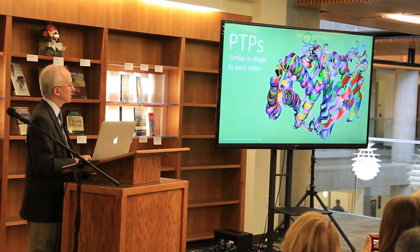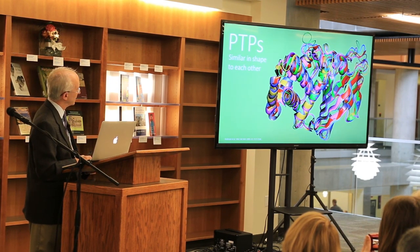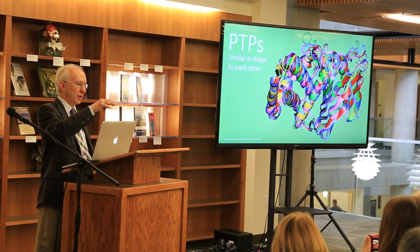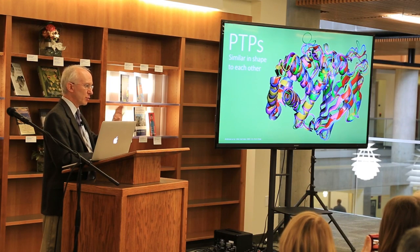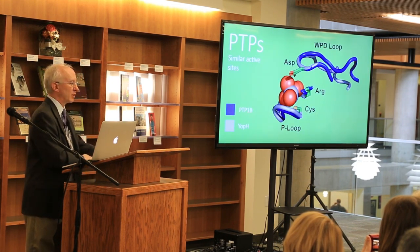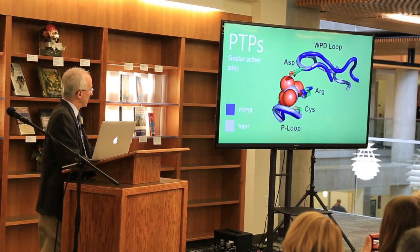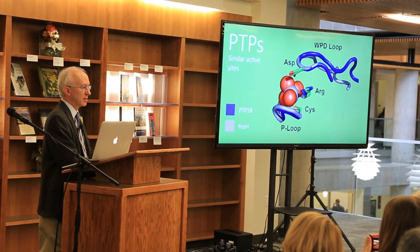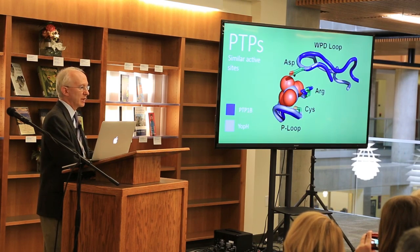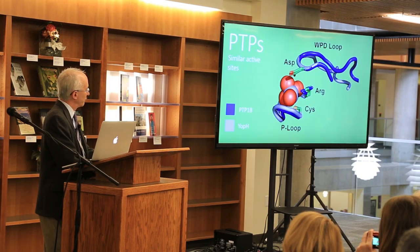At first glance, this might just look like a tangled ball of yarn, but this is actually seven completely different protein tyrosine phosphatases superimposed on each other. Each is in a different color. So you can see that the helices and the beta sheets superimpose on each other fairly well. And there's even a more striking similarity between the active sites of these enzymes.